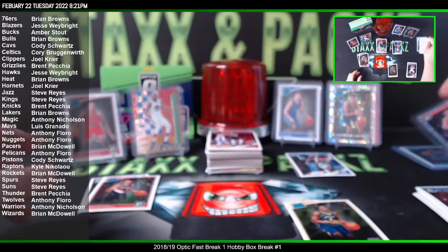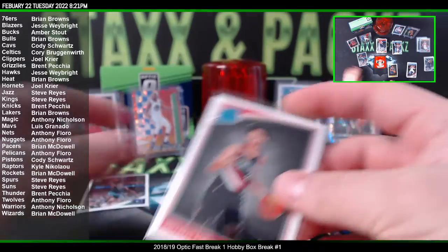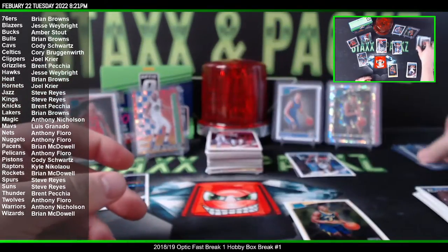We got an Anfernee Simons, dunk contest winner from last year. He's been playing well in Portland. That's going to the Blazers. That is Jesse. Nice hit there.